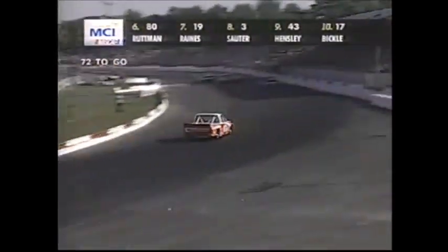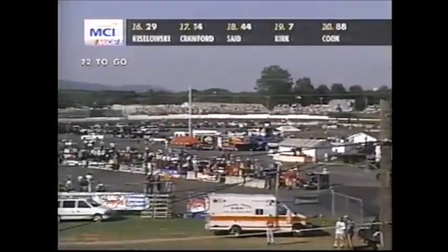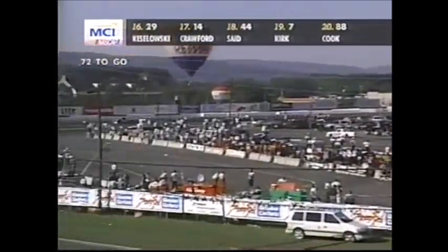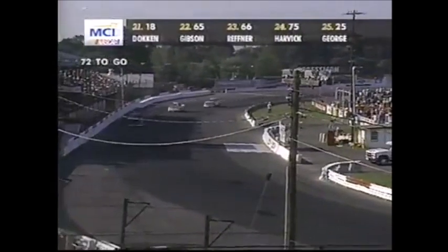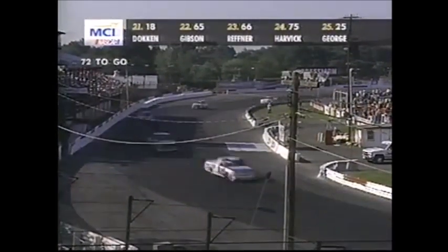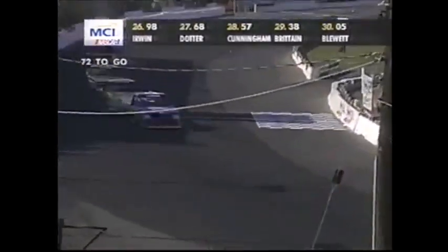And as far as Jack Sprague goes, his truck was a little bit loose. They adjusted with air pressure during the halftime, but he also has a little bit of aero problems on the right front, a little bit of damage to the bumper. So as far as they know right now, Sprague is still pretty good. Took Jack a while to get around some of the lapped machines. He finally did get around Michael Dokken. You see how your favorites are doing.